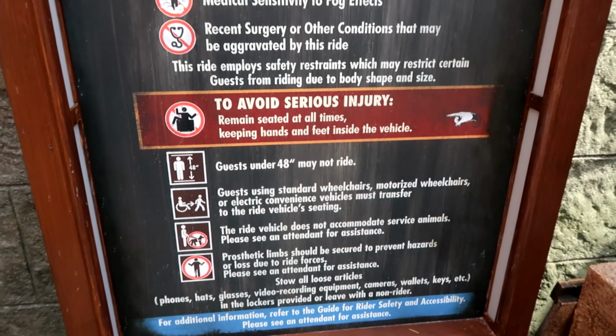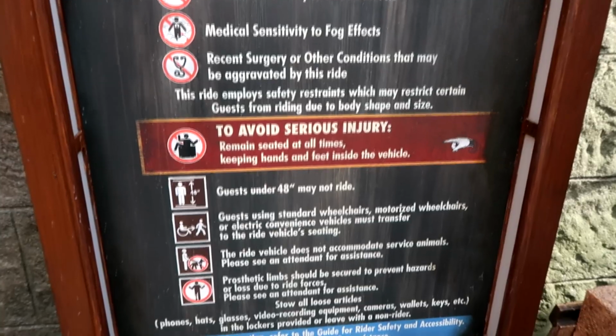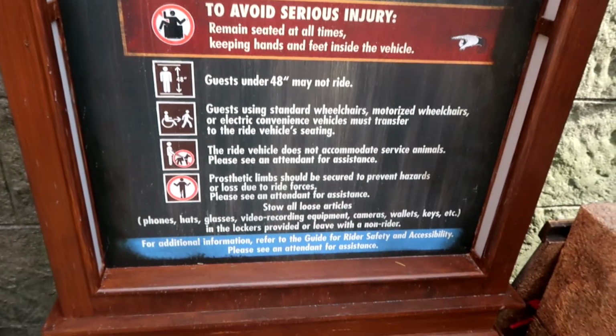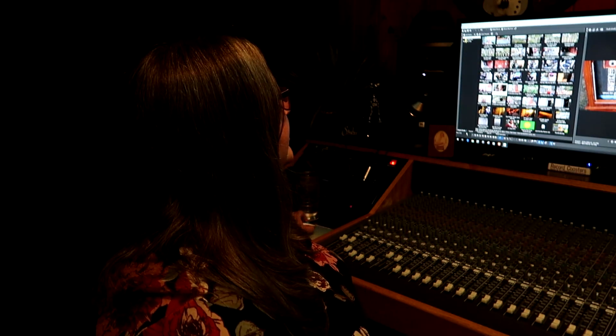Let's talk about height. Guests who are 48 inches or less may not enjoy this ride. You must be at least 48 inches tall. Guests using standard wheelchairs, motorized wheelchairs, or electric convenience vehicles, ECVs or scooters, must transfer to the ride vehicle seating. I'd like to add in here that they do allow standard wheelchairs and motorized wheelchairs in the queue. However, ECVs are not allowed in the queue.